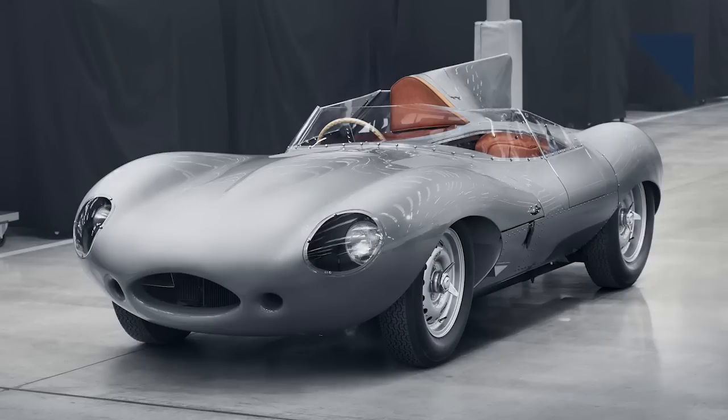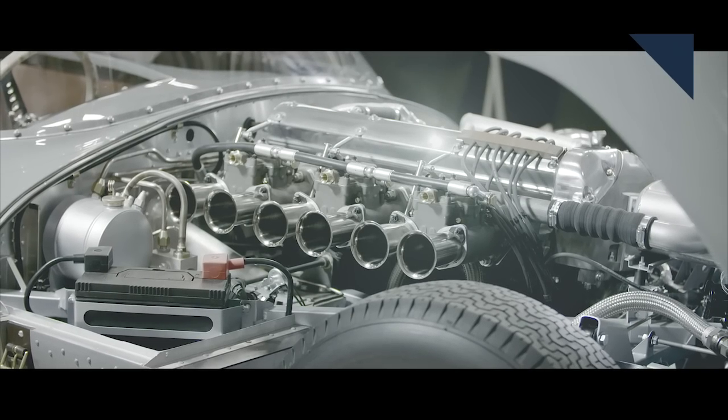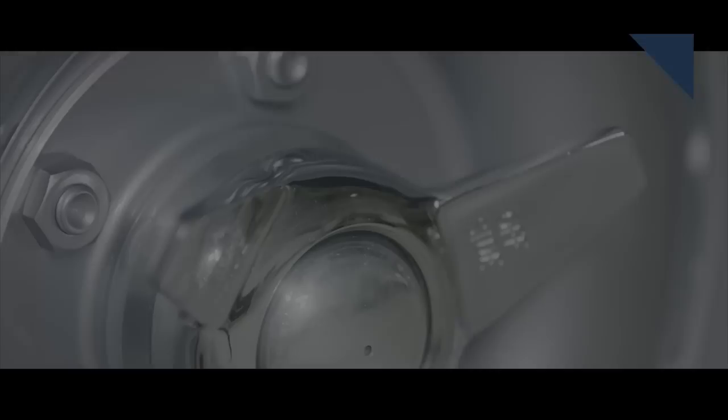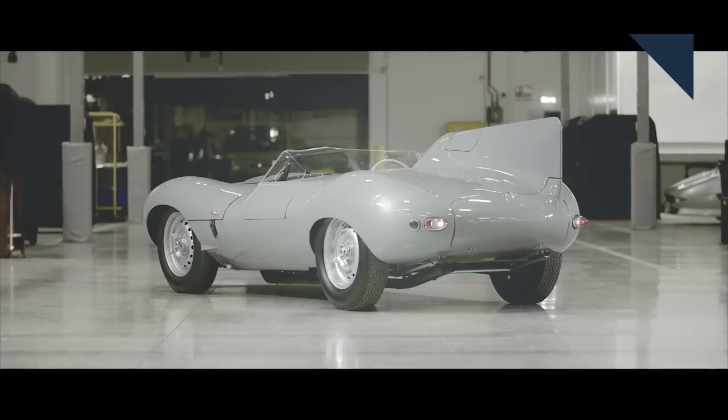The all-new D-Types will be hand-built to authentic, original specifications, including the 6-cylinder XK engine. The lucky 25 clients will be able to choose from 1955 specification short nose or 56 spec long nose bodywork.